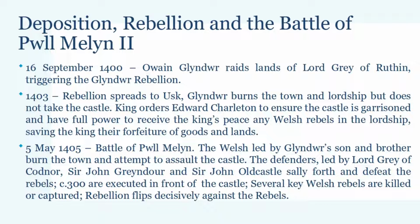So there's this guy called Owain Glyndwr. He's quite famous, you might have heard of him, and he basically rises up in 1400, and he raised the lands of his neighbour Lord Grey of Ruthin, and this is the triggering event of the Glyn Dwr rebellion.